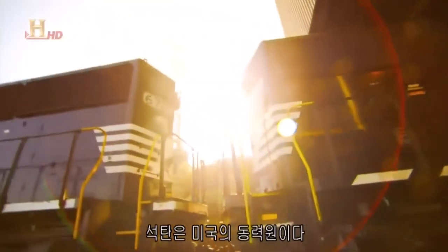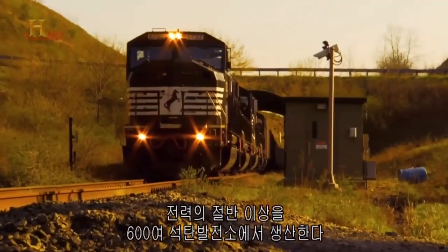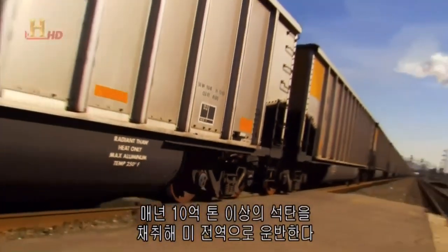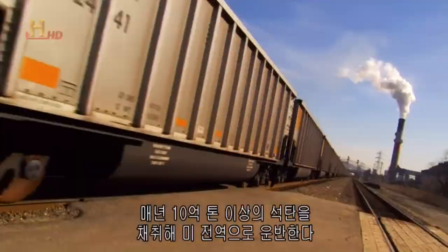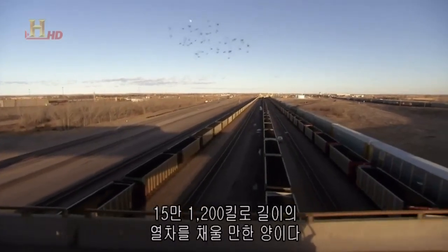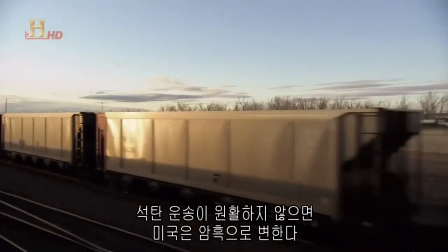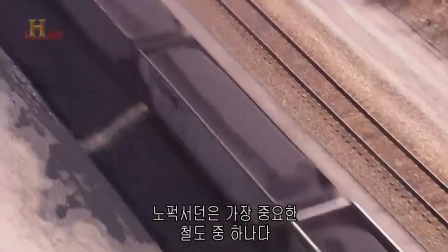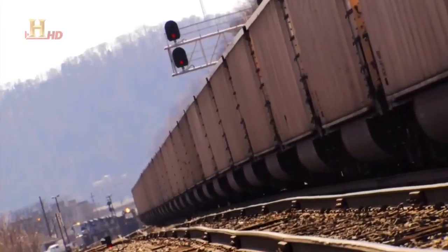Coal is the fuel that powers America. Over half its electricity comes from 600 coal-fired power plants. Every year, over 1 billion tons of coal are dug up and hauled across America. That's enough to fill a train 94,000 miles long. If the coal doesn't reach the power plants, America goes dark. One of the most important rail links is the Norfolk Southern.